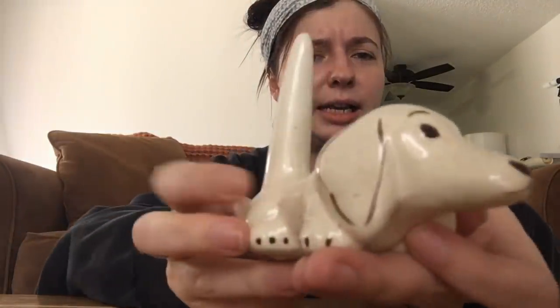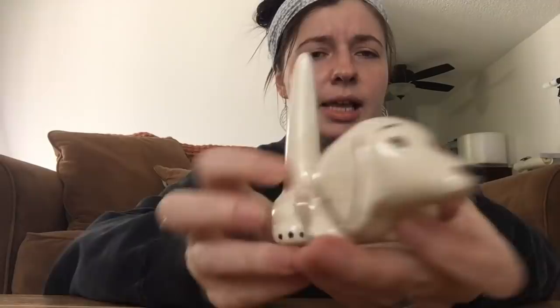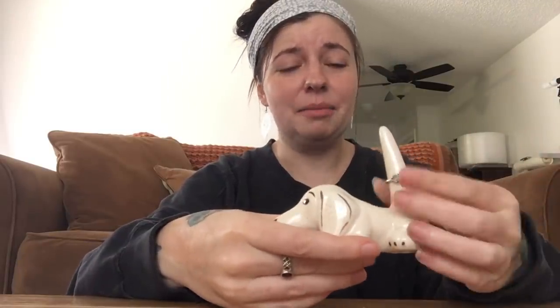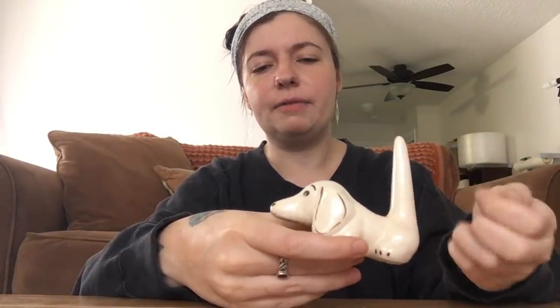Next up is this little dog. He's a little wiener dog, and he is also speckled pottery. And he's a little ring holder. You put your rings on his little tail. How cute is that? Oh my gosh, I love him so much. I couldn't find anything similar to him. I mean, there are similar things, but they're modern pieces. And he is definitely a little bit old. He has some age to him. And I couldn't find anything exactly like him. So I'm probably gonna list him for about $15 to $18.